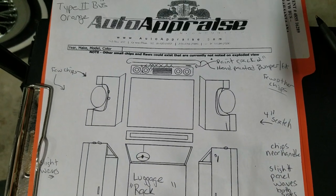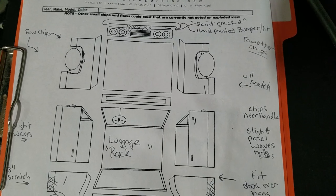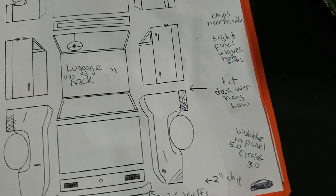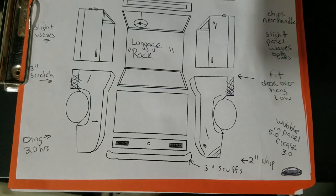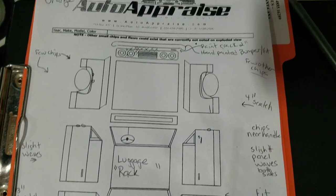Here's my exploded view, which kind of outlines what I have seen. You can freeze frame on this. Amazing how that bus looks like a car in the exploded view, eh?